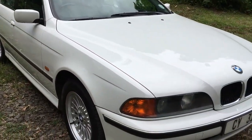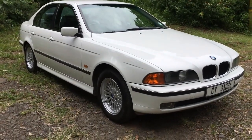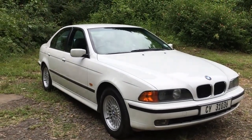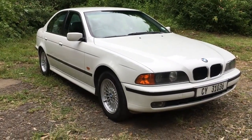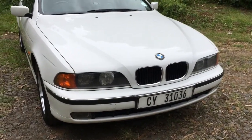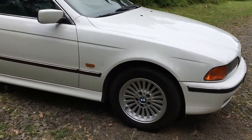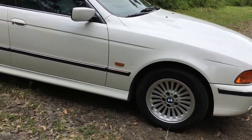I've had it for about 3 years. It's got about 80,000 miles on it, which is not a lot. In South Africa it's about 130,000 kilometers. Like I said, I've had it for about 3 years. Before me, it belonged to an elderly gentleman. He bought it as a retirement car for himself when he turned 80, I believe.